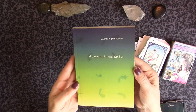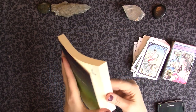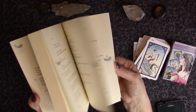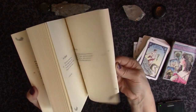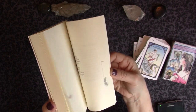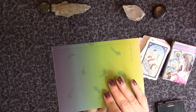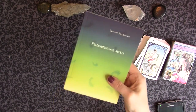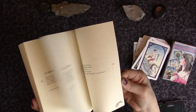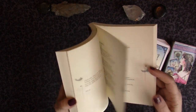It's obviously in Polish, but look how beautiful the front is with the colors, and the leaves falling. Now look at the sides. I hope that you're going to be able to see this. See the leaf falling? How amazing is that? One more time. That's amazing, and I want a book like this. I will have some kind of a book that has falling things, because that to me is amazing.